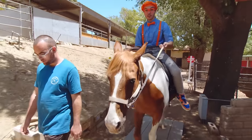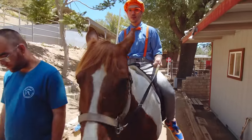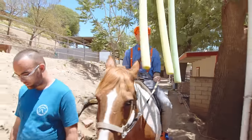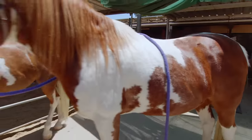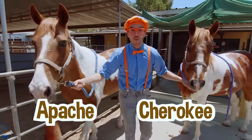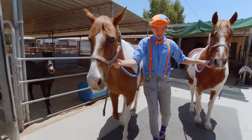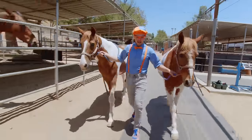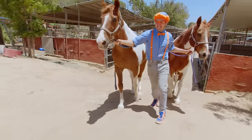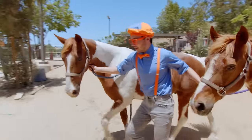Whoa, over the bridge. Woo! Ooh. And through the car wash! Whoa! Hey, look! We have Apache and Cherokee, and we're gonna walk them to give them a treat. Let's go! Whoa! You guys are so cute. Whoa, horses are amazing.